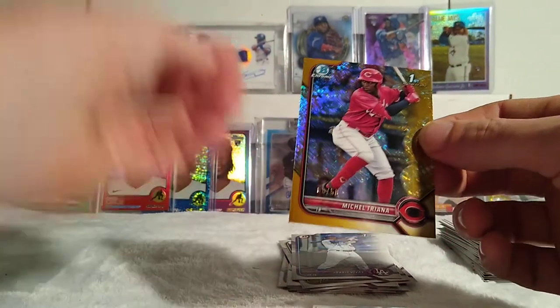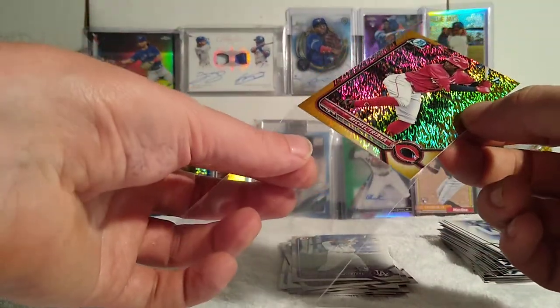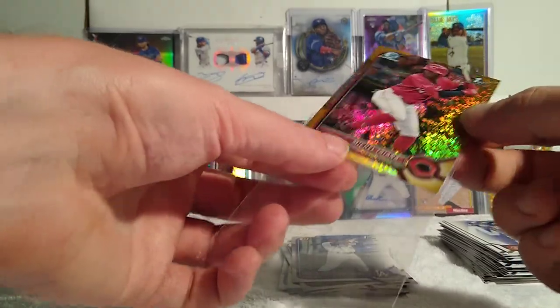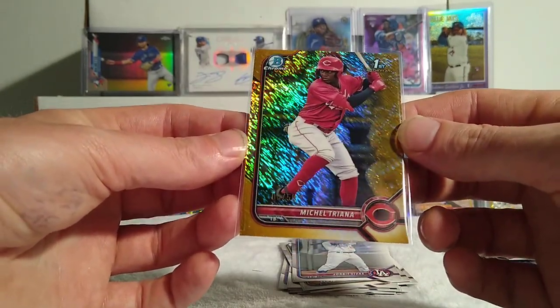Wow. I saw the reds and my heart stopped for a second, man. This is a big one. That's a huge card, dude. Oh, man. Michael Triana.